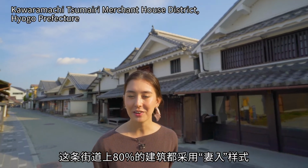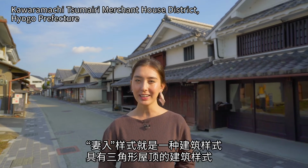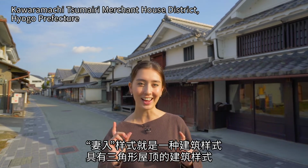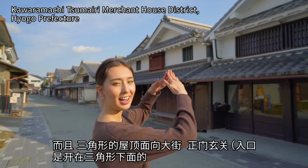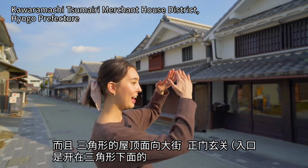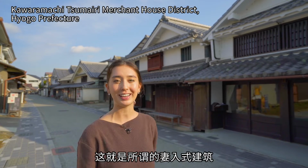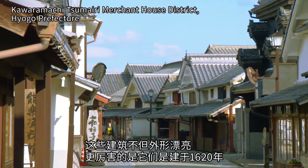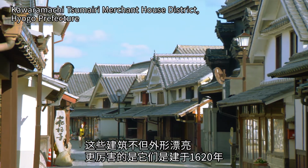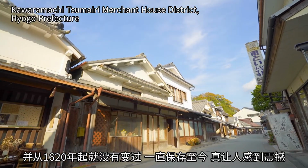So 80% of the street is full of buildings with a Tsumairi style. Tsumairi style is an architectural style, and as you can see, it is a triangular roof like this, and the triangle is facing the street, and the main entrance is underneath the triangle. So this is what we call a Tsumairi style. And I think it looks amazing, but what is even more amazing is that it was built in 1620. So it remains just the way it was in 1620, which is so amazing.